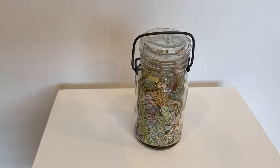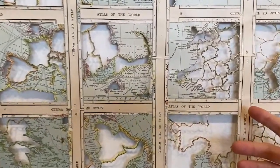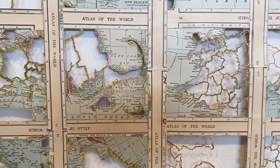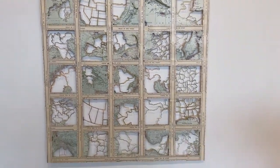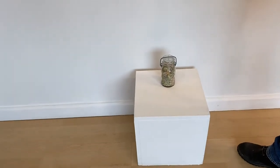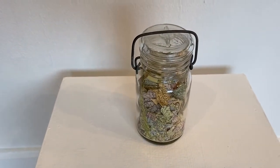I tried to get as many countries in it as I possibly could into each patch of the quilt. The center of it is Cape Cod, where I live, and just to the right of that is Wales, where I grew up, right here. But I tried to get as many countries and as many areas of the world as I could in there. And then the jar at the bottom here is all the offcuts, all the pieces that I cut out of it. So this is my sort of expression, I call it my lockdown labor of love.